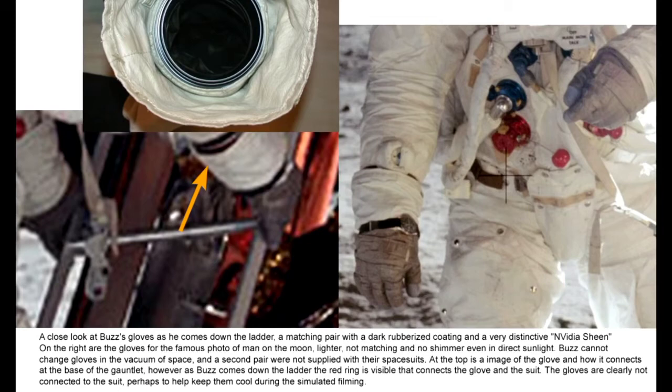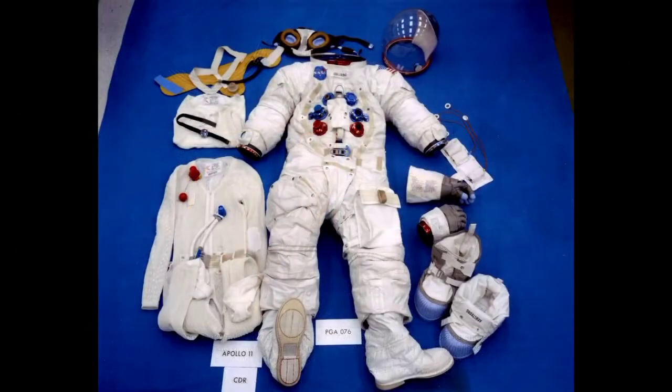At the top is an image of the glove and how it connects to the base of the gauntlet. However, as Buzz comes down the ladder, the red ring is visible that connects the glove and the suit. The gloves are clearly not connected to the suit, perhaps to help keep them cool during the simulated filming. Here are a couple of additional photos to show you how high up the glove attaches to the suit. I bet Buzz's arm sure got cold there in the freezing vacuum of space.